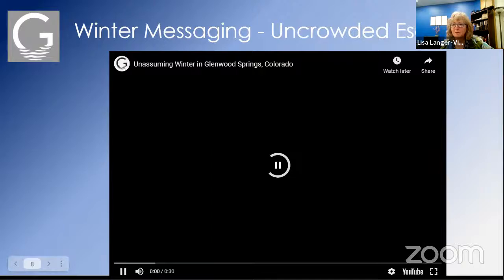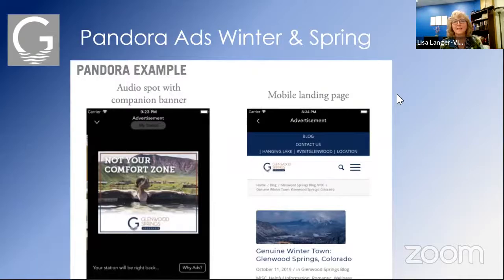Here's an example of our Pandora placement. We have Pandora ads in the winter and spring. This one was one of our winter into spring. And we have not only audio spots with a banner, but we've got a mobile landing page on there that links people on to visit Glenwood. So that is something that you can hear when you listen to Pandora. It's a lot of fun.